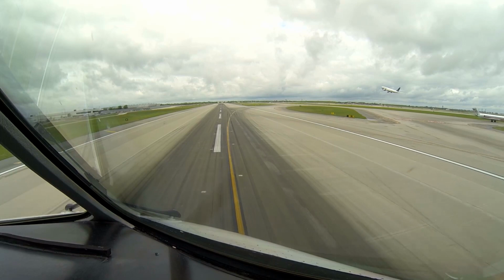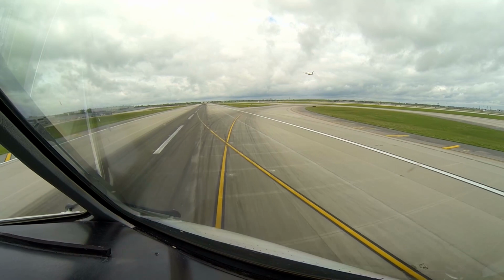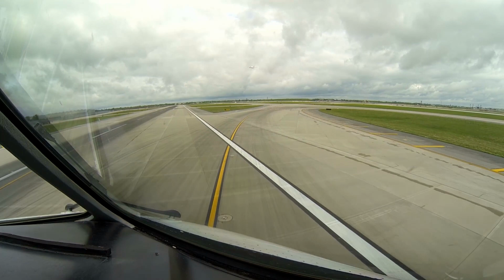Papa 1, Lufthansa Cargo 8226. Lufthansa Cargo 8226 Heavy, two right-hand turns and hold short of Hotel, remain this frequency. Two turns to the right, hold short Hotel, Lufthansa Cargo 8226.